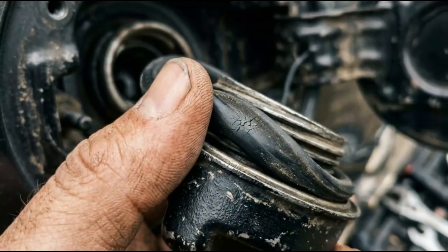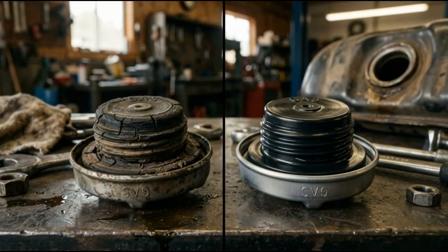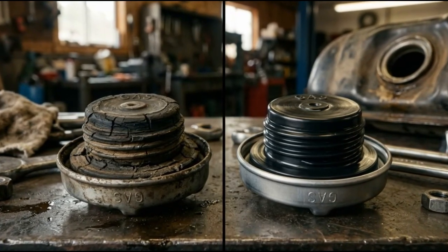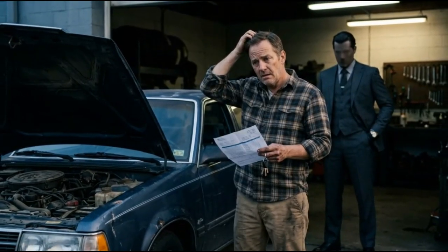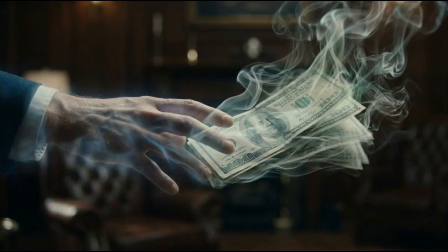Stop. Inspect the rubber seal on your gas cap. If it is cracked, dry-rotted, or won't click into place, you have a $15 problem, not a $500 one. This is the ultimate example of the industry preying on the uninformed. If you haven't checked that seal, you're just throwing money at a ghost.